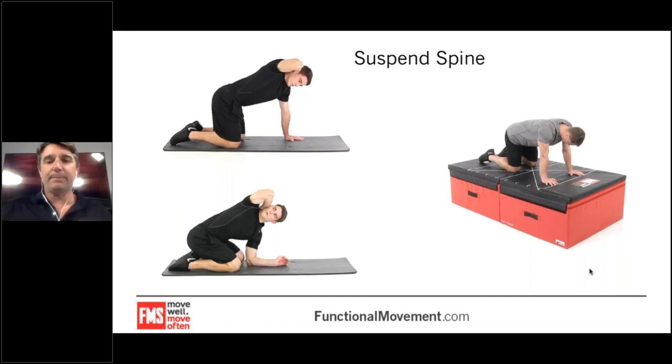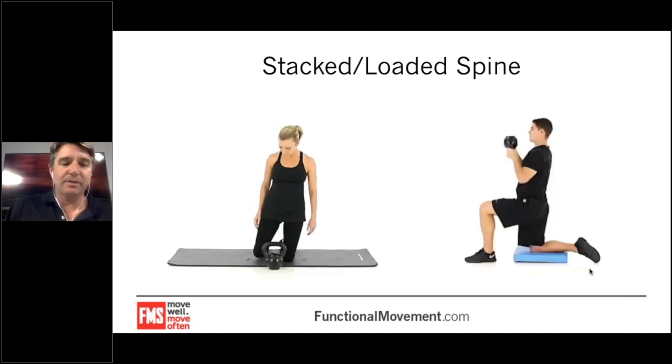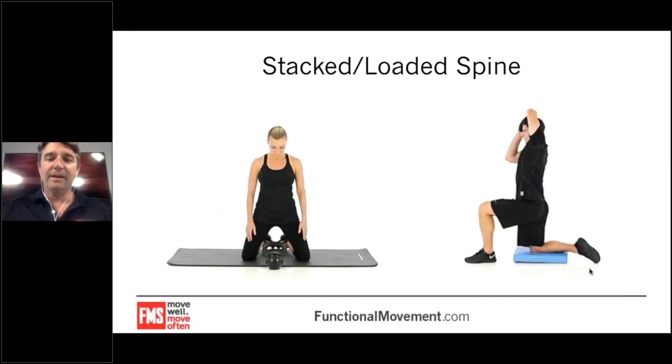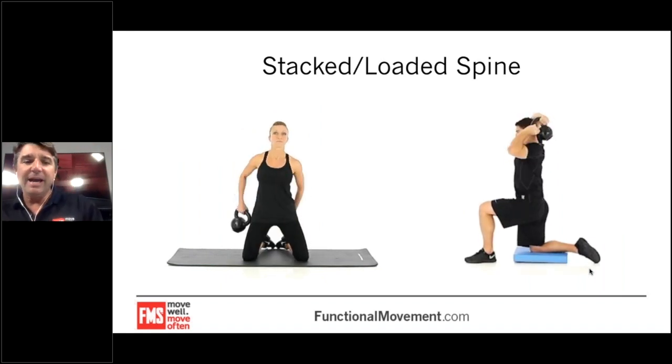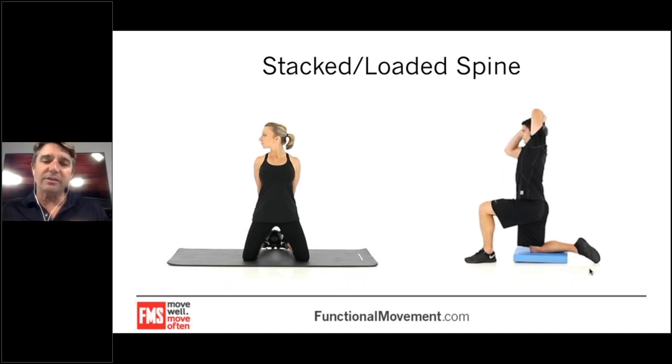So we go from suspended spine position, which is our crawling, if you think about going back to what babies do, to our stacked or loaded spine position. So now we have different stacked or loaded positions. We can do the same thing. Again, now we've got a little bit of mobility. Let's add some stability into it. So we can do what's called a halo, or we can do a tall kneeling turn. Either one of these are good variations. It kind of depends on what you're trying to accomplish.